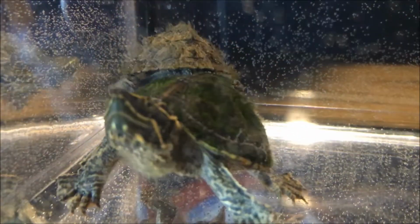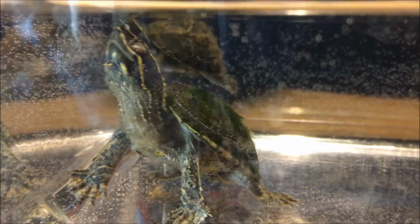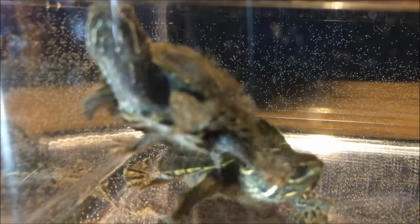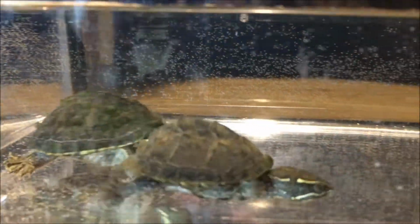Now, I've already featured these guys on the channel before, but I've never featured ones that are this small. As a matter of fact, in all the years I've caught turtles, I have never caught a musk turtle as small as this one. This is the smallest musk turtle I've ever caught. I've seen them smaller than this in pet stores back in the day when they used to sell them. But as far as me catching it, that is the smallest I've ever seen. Man, it's the cutest one I've ever seen.